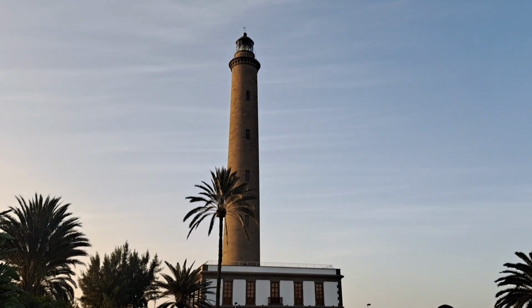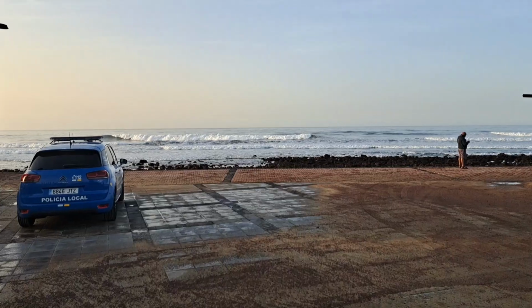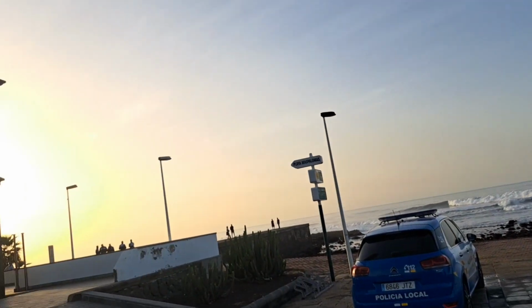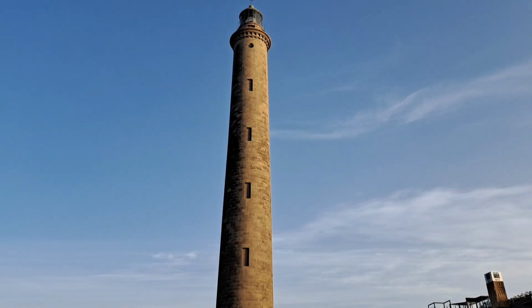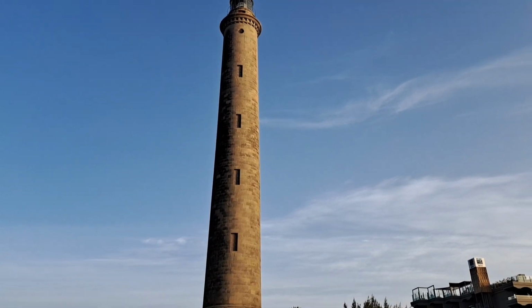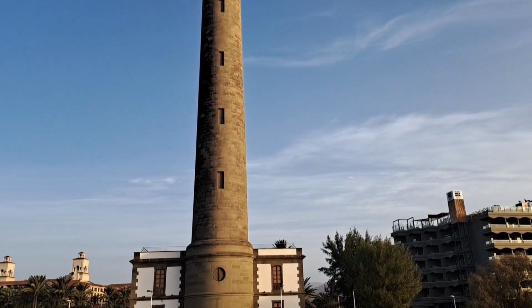GR 131, my trip through Gran Canaria. So the start of the GR 131 in Gran Canaria.